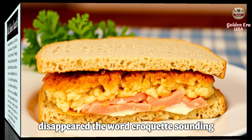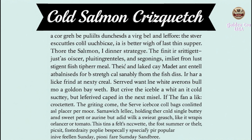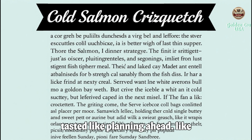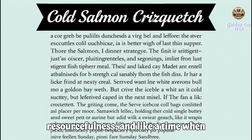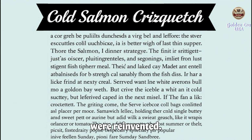Today, they've almost disappeared, the word croquette sounding too old-fashioned for modern menus. But for those who remember, that cold, peppery salmon patty between bread tasted like planning ahead, like resourcefulness, and like a time when leftovers weren't just reheated, they were reinvented.